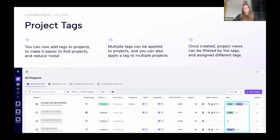Then back in Lumar, we have added project tags, which allow you to add tags to projects to make it easier to find the projects you might be responsible for and reduce the noise. You can apply multiple tags to any project, and you can also apply a tag to multiple projects. Once created, project views can be filtered by tags and assigned different tags.